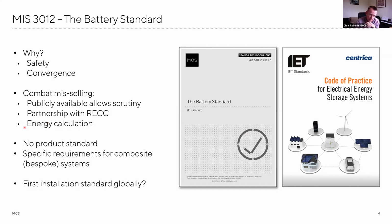And thirdly, we built a methodology, which is something that MCS does fundamentally with all its technologies, is we build a methodology that contractors must use when they're trying to sell the benefits of these technologies to their customers. It prevents them from exaggerating the benefits or the energy that will be stored or generated, and prevents an arms race from one salesman saying that his system will generate or store more than the next man, without justification for that. So that's why we developed the standard.